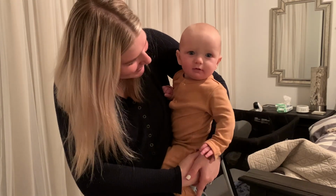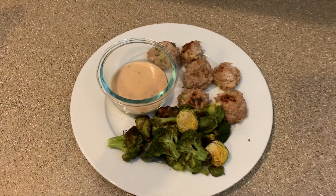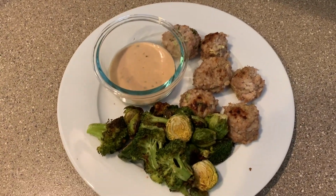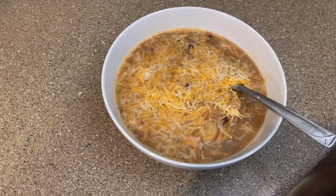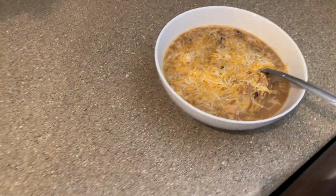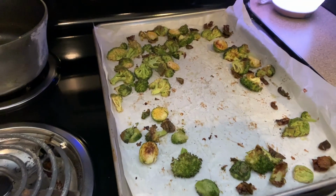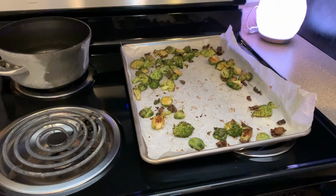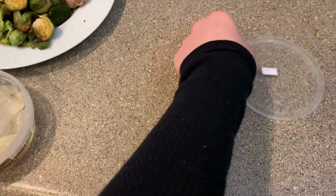Oh, he's my fave. Just wanted to show you guys what I made with those veggies. I took the roasted vegetables and paired them with some Asian turkey and rice meatballs with some miso dressing, and then Derek had leftover chili with some cheese on top. And here's that miso dressing that I was talking about. It's really good, actually. And then I had some leftover veggies that I'll put away for the next day in some airtight Tupperware. And then I'm going to also throw some ginger on the side with mine.